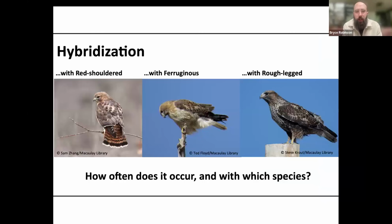The last research avenue that I'd like to touch on is hybridization.